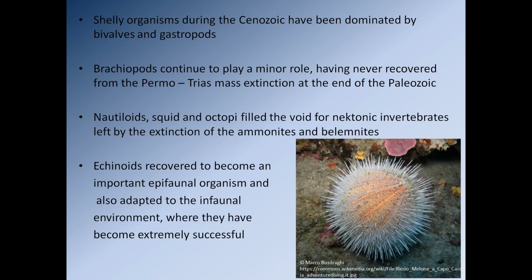We see that the nautiloids, the squid and the octopi, begin to fill the void left by other nektonic invertebrates that became extinct during the Permo-Trias mass extinction, particularly the ammonites and the belemnites. So when those two groups are gone, all of a sudden we have the opportunity for especially the squid and the octopi to begin to take over the niches left by the loss of the ammonites. And of course, as the ammonites disappear, some of those niches they left behind were actually taken over by the fish. So, the fish managed to begin to dominate, especially in the upper portion of the ocean column, and the lower, darker regions became dominated by the squid and the octopi, especially the squid.